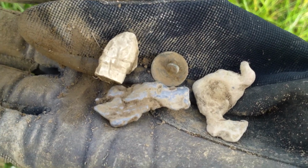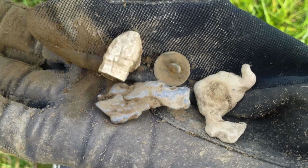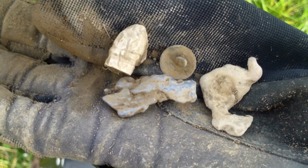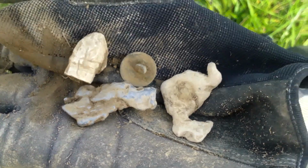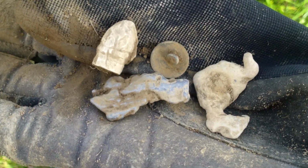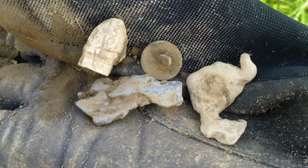Dug a lot of cans. Like I said, I'm kind of in the trash field and I'm in an iron zone, but as soon as you walk out of the iron zone is where the relics are, and that's kind of what I'm trying to find, is the edge of it. Believe it or not, there's not a whole lot in the iron because most of the iron's modern stuff, but for some reason or another, as soon as you step out of it, then the Civil War relics start popping up, so go figure. Alright, this is Earl. I'll talk to y'all next hole.